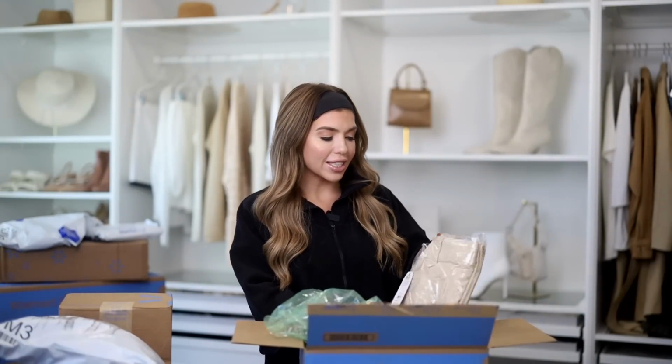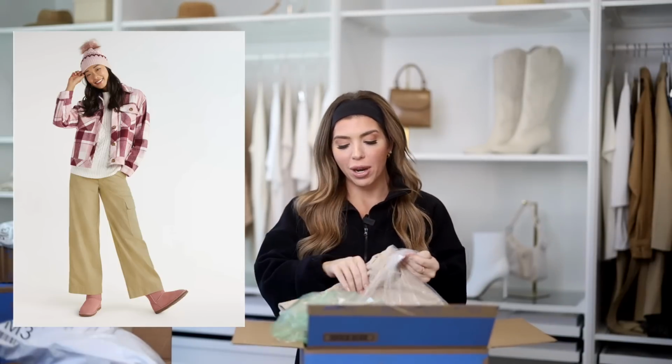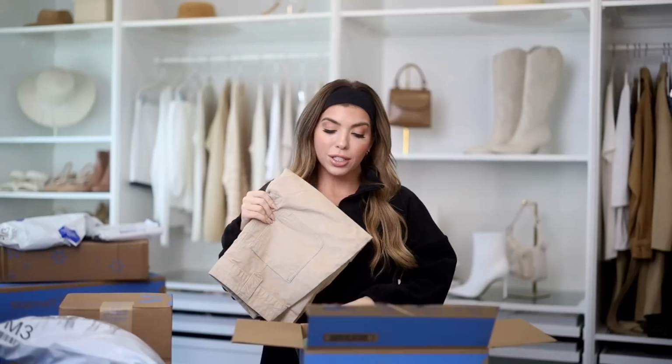Okay, and this next item, I was stalking the link. I saw these wide leg pants. I think with the Time and True shacket, they had paired it together in the photography. I'm also gonna give Walmart some kudos. Their photography, who else has noticed, has really ramped up this season. I was so excited to see it.